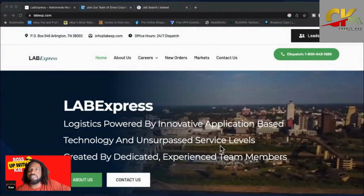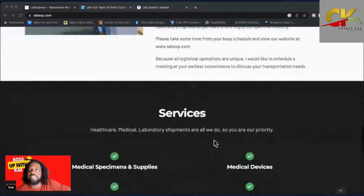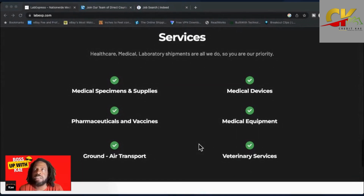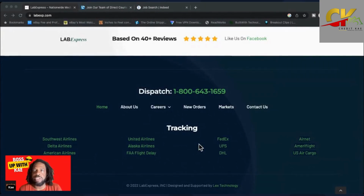Lab Express. This is another national company. They are in a lot of cities. You guys should not have any issues with finding work with this one. Medical specimen supplies, pharmaceutical vaccines, veterinary supplies, medical equipment, devices, you name it, you're going to be transporting it to people. This one I do not have a lot of experience or knowledge about.